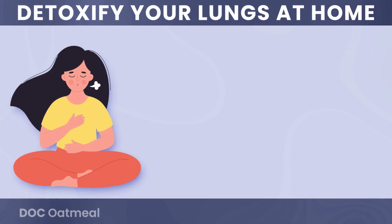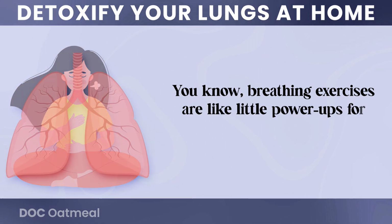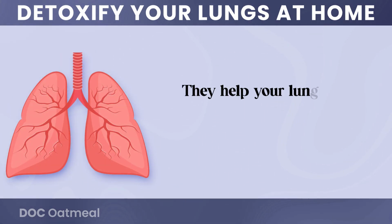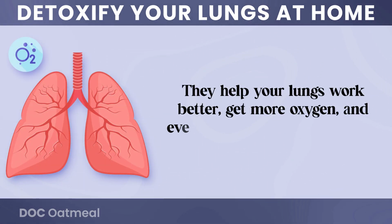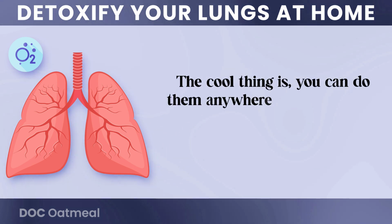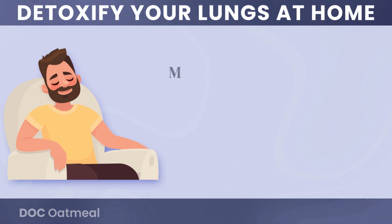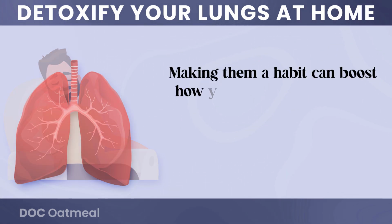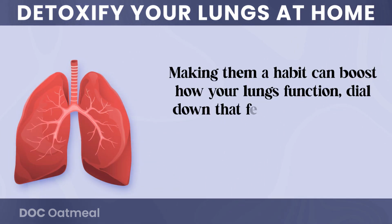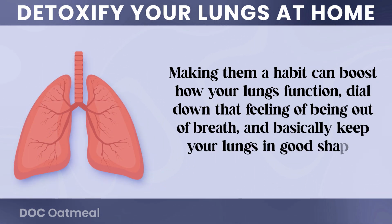Practice breathing exercises. Breathing exercises are like little power-ups for your lungs. They help your lungs work better, get more oxygen, and even kick out those icky toxins. The cool thing is you can do them anywhere, anytime, even while you're chilling in that comfy chair you're on right now. Making them a habit can boost how your lungs function, dial down that feeling of being out of breath, and basically keep your lungs in good shape.